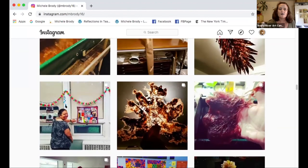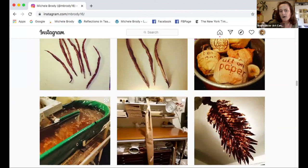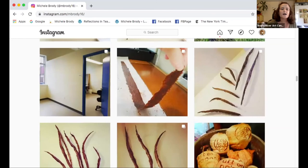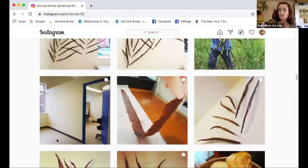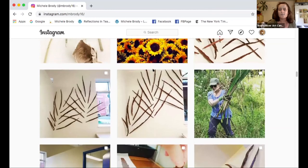But what I started to do was cast the pulp that I made into basically the shape of the coconut palm leaf. And I had a studio temporarily in the South Bronx through Bronx Art Space, where I got to really explore getting this work up and trying out ways to install it.